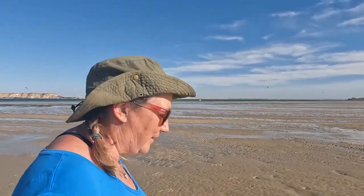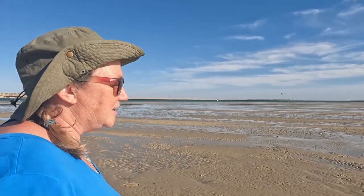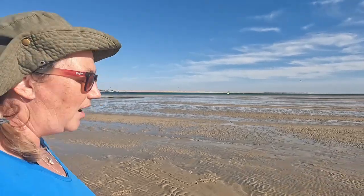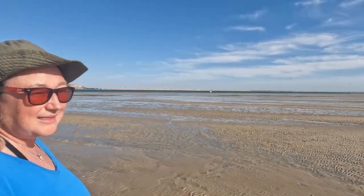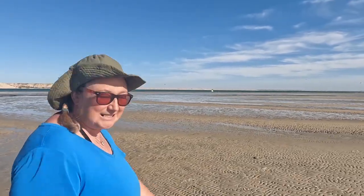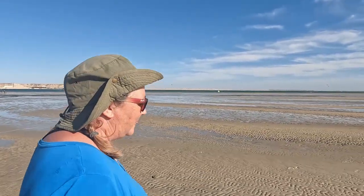There is a geocache out there, which is why we're doing it. It's a terrain 5, which is the hardest, with difficulty 2.5. So I think there's a bit of scrambling once we actually get onto the island to find it. It's inside its nose apparently.